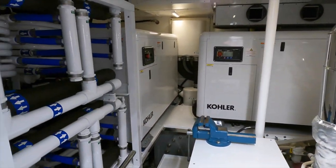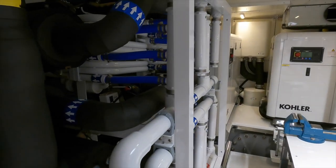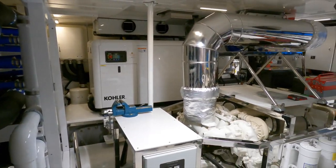What do you think of this impressive space aboard this magnificent vessel? Let me know in the comments below.